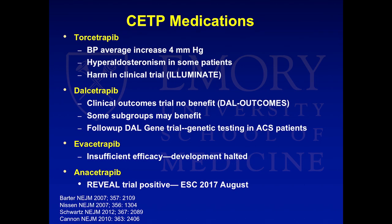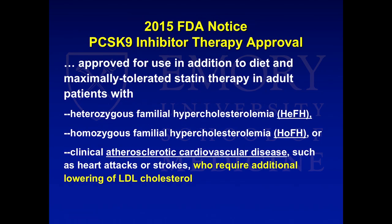Now, the only one that's a sort of viable thread on this right now is, you can see under dalcetrapib, there's a DAL gene trial. Within dalcetrapib users, they found a genetic variant, which was associated with better risk. And I believe our colleague, Kriton Mavromatis, is one of the investigators. He was, for sure, on the DAL outcomes trial, but that's a follow-up trial that maybe used some genetic testing in concert. But in general, all of these have been null. One was positive, but they decided it was going to have such little effect with the PCSK9 coming along that they abandoned it. So, all right.